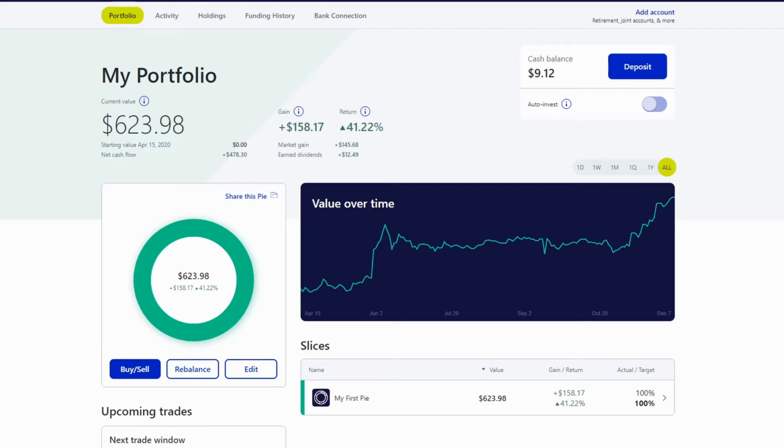So we're going to take a peek over here, and looking at it, I have a current value of $623.98, which I made a gain of $158.17. And for everyone that's new, that's from April 15th, my starting date. So I've been throwing some money in there, short little bits here and there, and using my earned dividends to purchase some stocks.